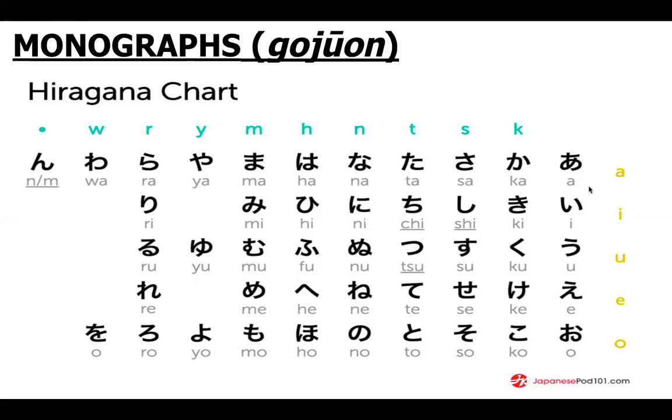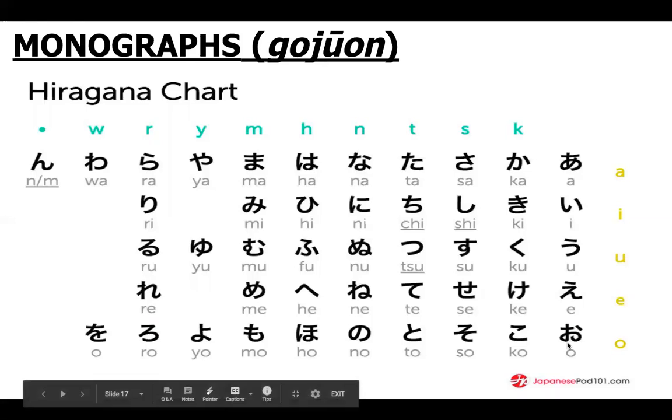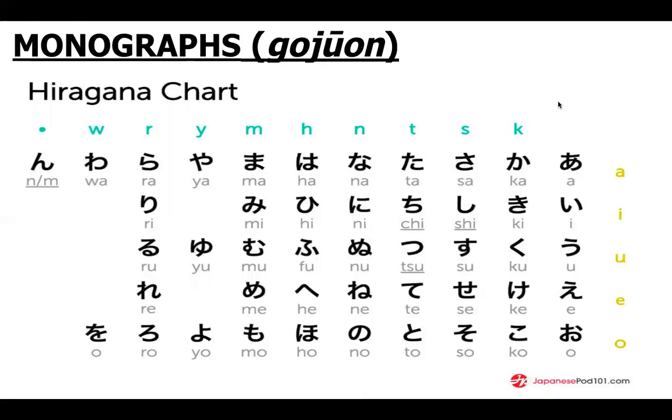So if you notice, we have the 5 vowels: a, i, u, e, and o. And the consonants: ka, ki, ku, ke, ko. Sa, shi, su, se, so. Ta, chi, tsu, te, to. Na, ni, nu, ne, no. Ha, hi, fu, he, ho. Ma, mi, mu, me, mo. Ya, yu, yo. Ra, ri, ru, re, ro. Wa, o. Or n, sometimes pronounced as m.